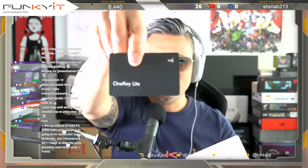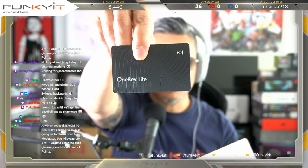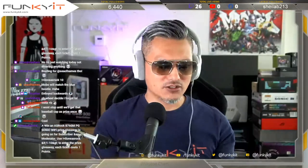This is a OneKey Lite card. It's credit card size, it's not a device, it's just a credit card size backup key. This is interesting because it's got the NFC connection, and you can store your backup keys on this.